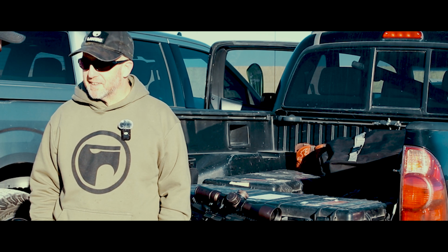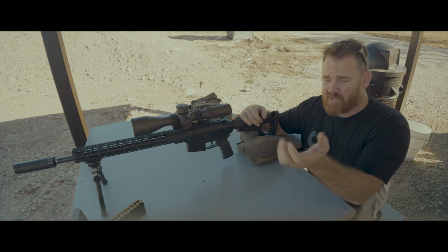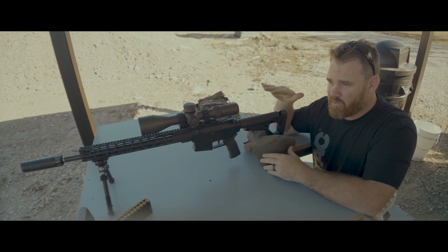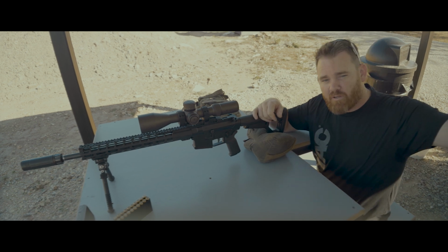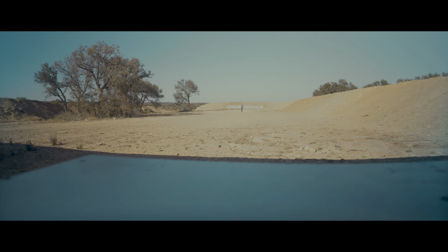We should. Okay. All right, before we get started today, we are going to get zeroed first. They actually have a zeroing bay. It's just a 100-yard bay where we can get on paper and get really dialed in before we move over to the long range bay and start pushing these out and see how far we can get these things to go.